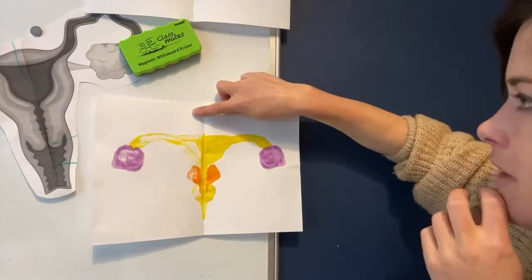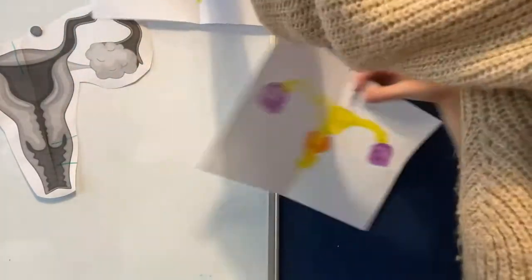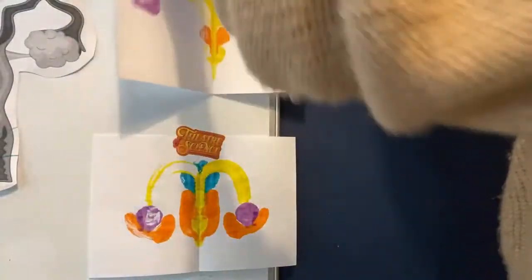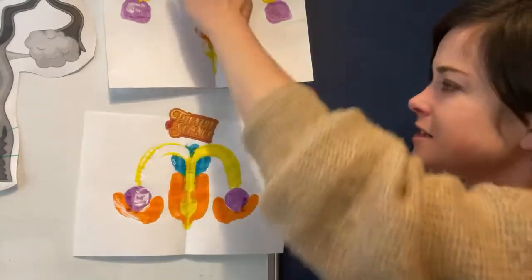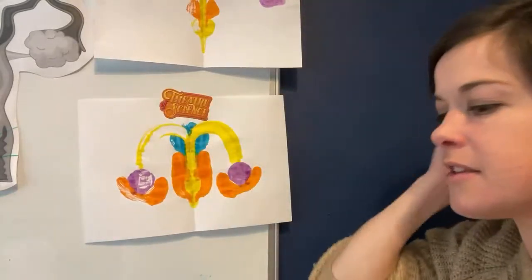Oh, wonderful. Yes. Okay, so we better label these. And then, with nearly the end of the lesson, we'll label these as a recap. And then I want to talk very briefly about how people with female bodies wee, because there's a lot of misunderstanding around it. So we'll talk about why that is and try and solve the problem.